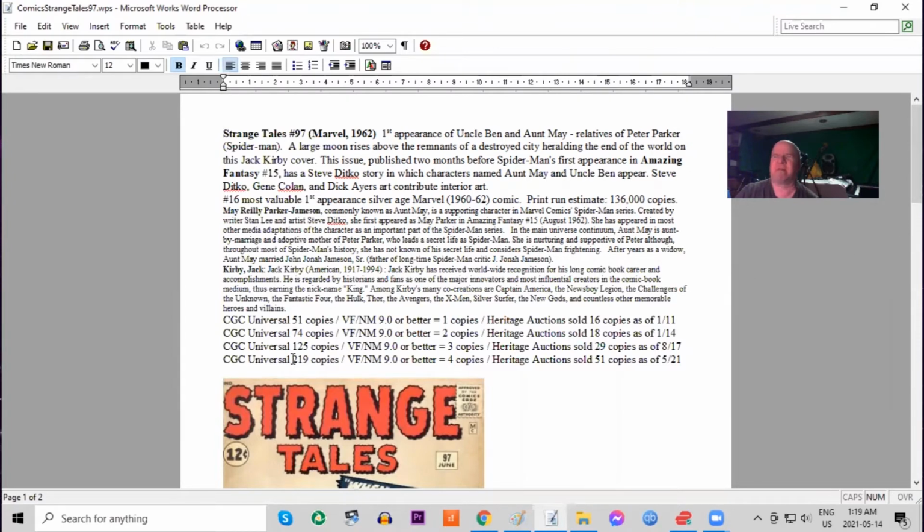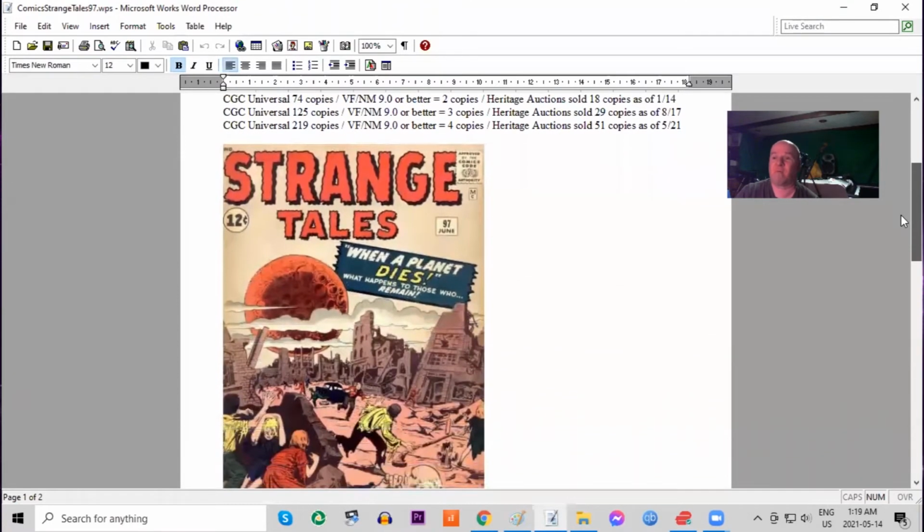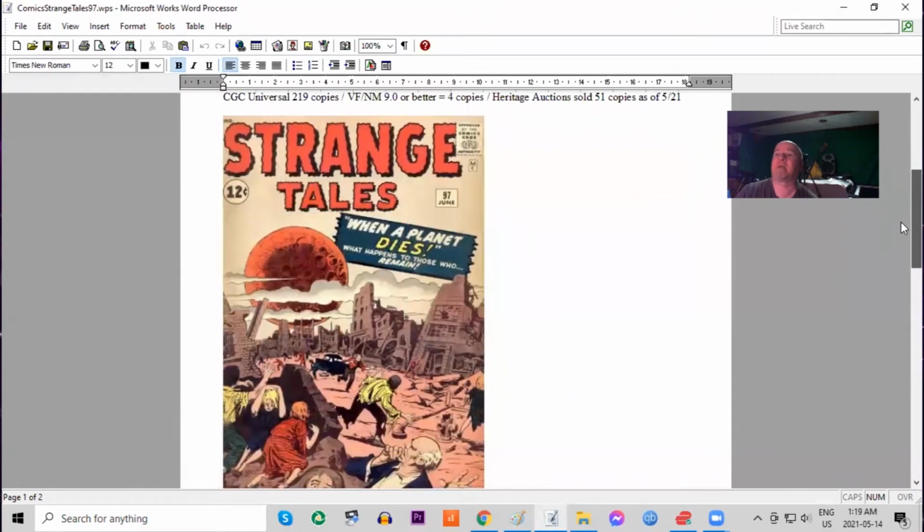Super rare on the census. Look at this, only 219 copies graded in all conditions. Heritage has sold very few of them. This book, again, not considered a major key, but it's just been overlooked because it doesn't feature an actual superhero in it, but I'm including it.